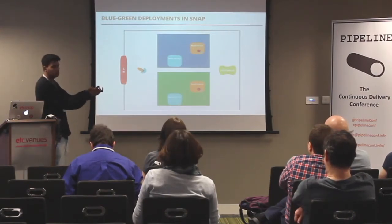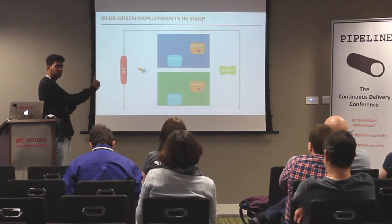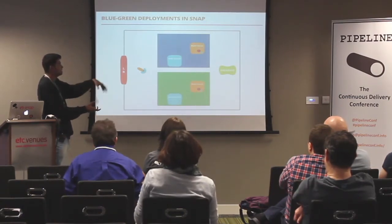Now, in order to do this, we also had to move our database out, the entire persistence layer. It couldn't stay in one of the stacks because we would tear down the entire stack and we wouldn't care. All of these were just build machines and a web server. So we had to move our database outside of our blue-green environments, and they would just talk to the database separately when they were active.